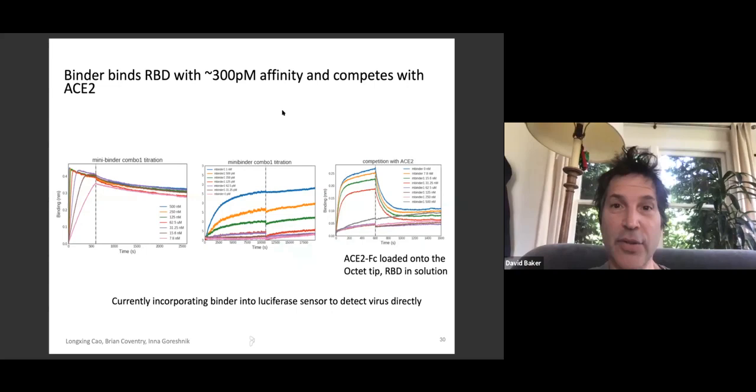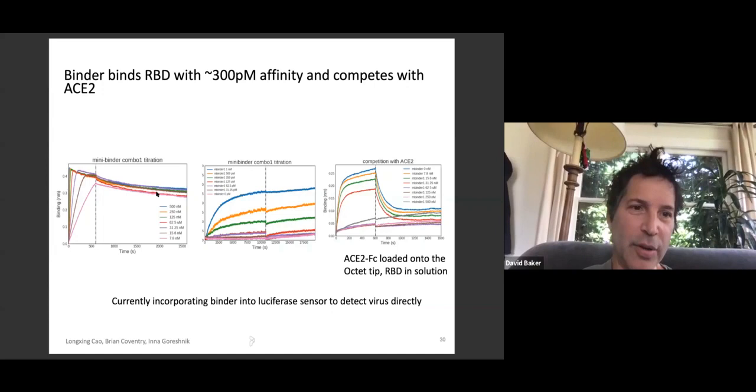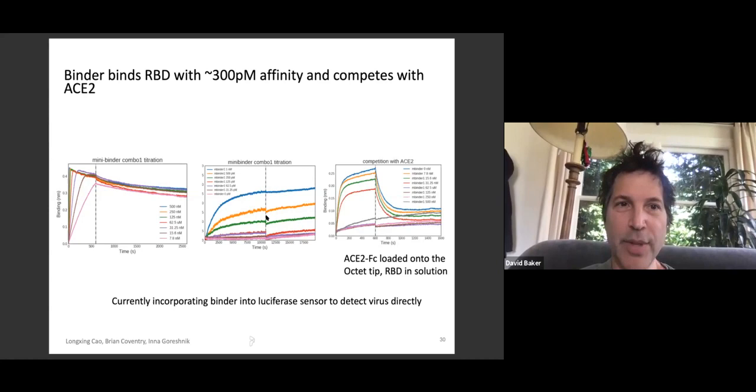Longxing has a whole series of binders now. This is data on one of his better ones. This is biolayer interferometry showing this at different concentrations. The binding affinity we estimate is around 300 picomolar for this design to the RBD.